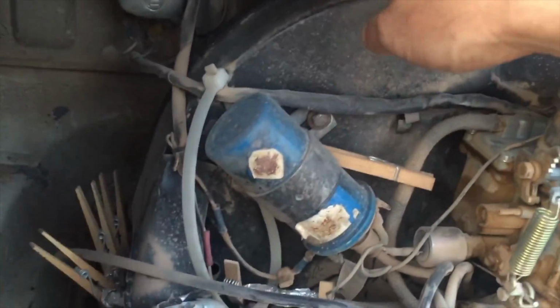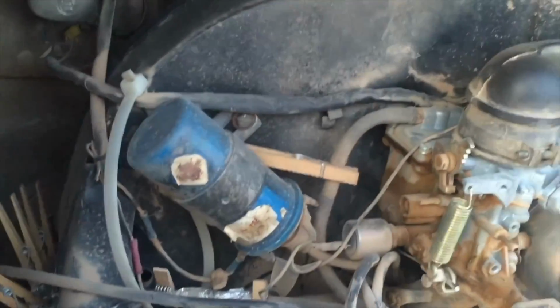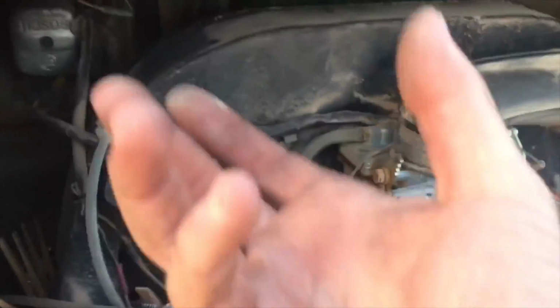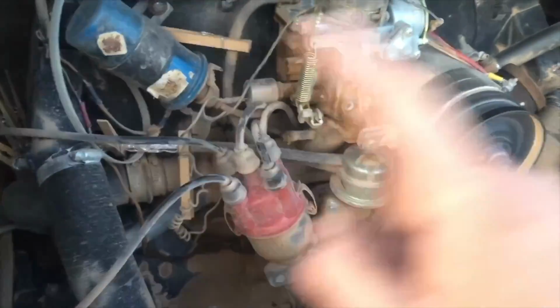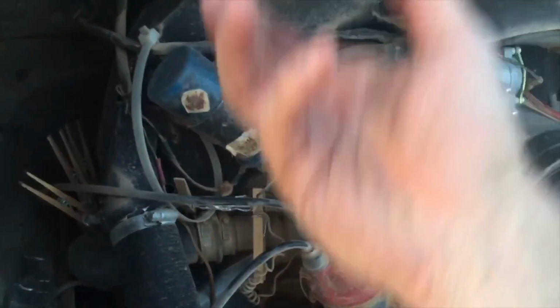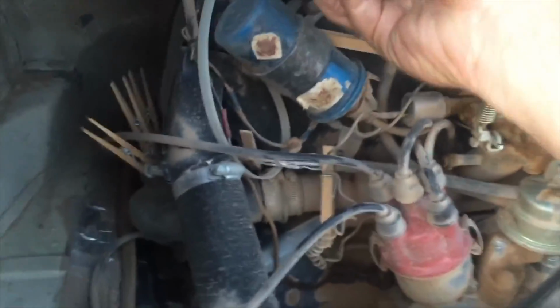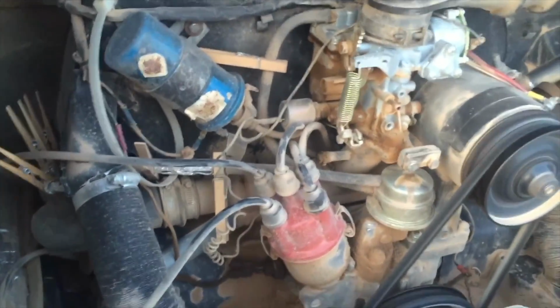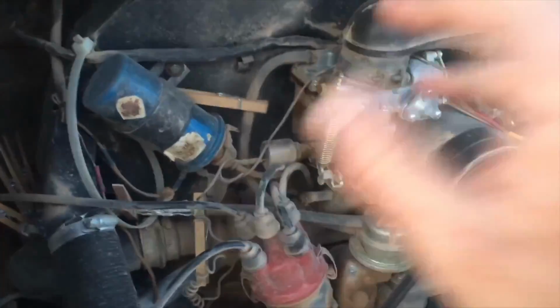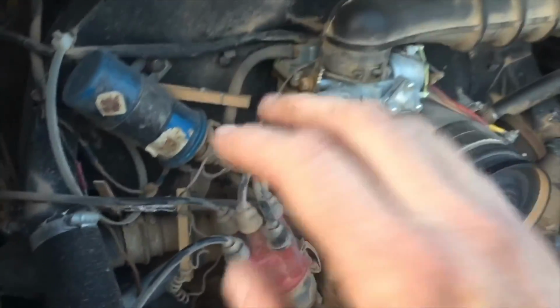Back here behind this fan shroud, and you can't see it, is what they call a dog house. It's essentially an oil cooler. So what actually cools this engine is airflow over the oil. The oil goes through that dog house, which is essentially a radiator, and that fan pulls air through it and pushes the air through it regardless. And that forces air through that radiator, and it cools the oil temperature.